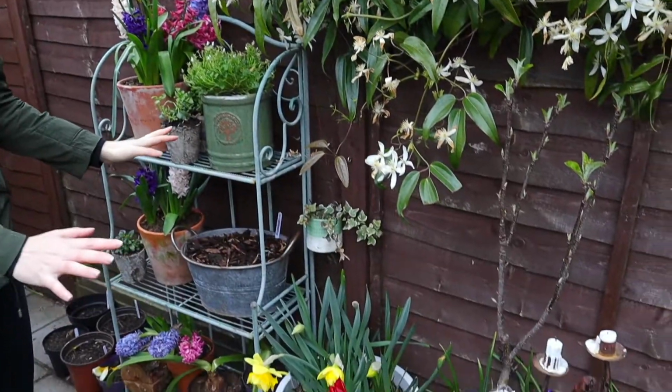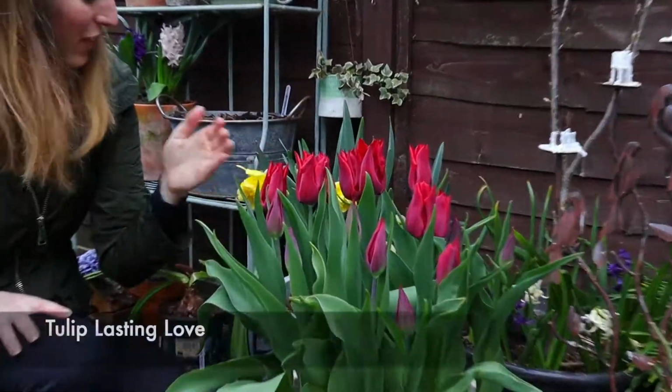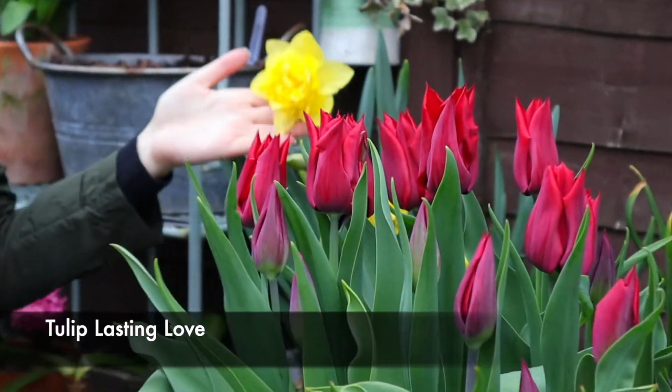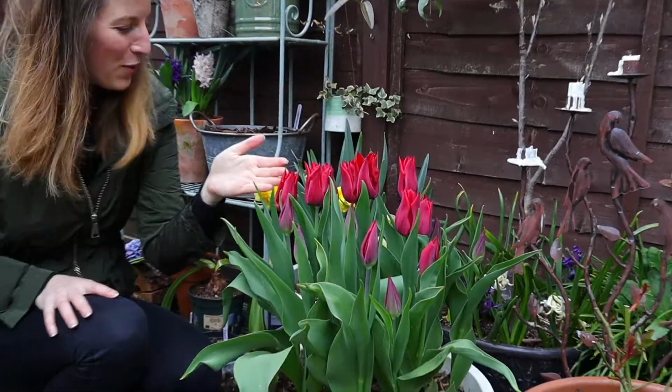Here we have our first little grouping of pots. So those tulips are called Lasting Love. They're really beautiful triumph tulips and it's a reddish pink, absolutely beautiful.